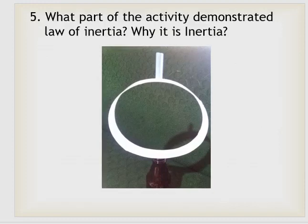So what part of the activity demonstrated the law of inertia and why is it inertia? The law of inertia was demonstrated in the resistance of the chalk to change its state of being at rest when the ring under it was snappily removed. The law of inertia is defined as the tendency of the body to resist change in its state of motion. So that is the reason why the chalk would just free fall towards the bottle.